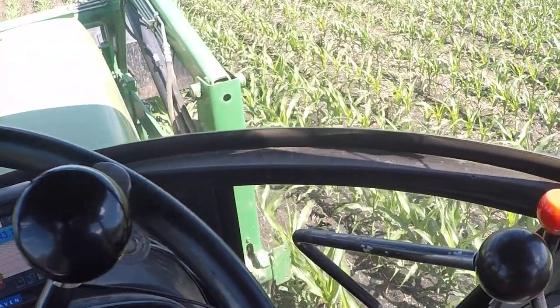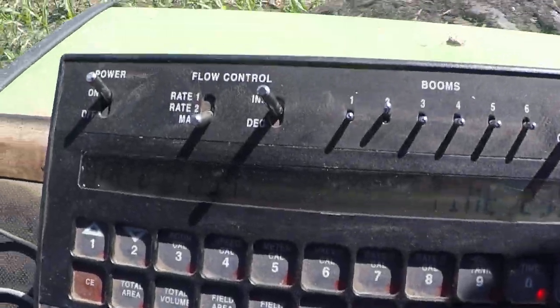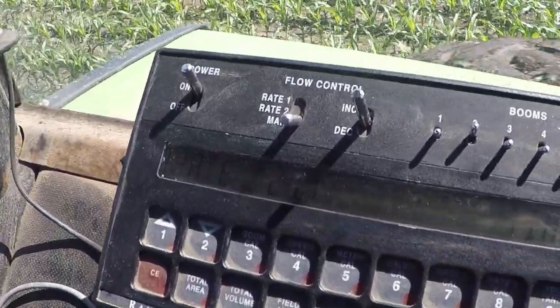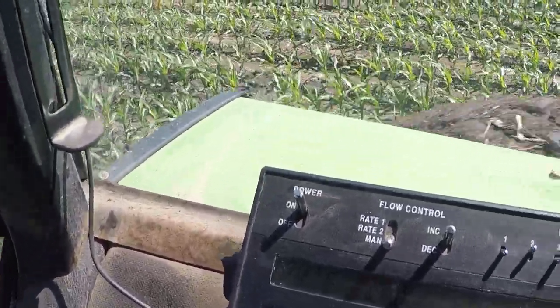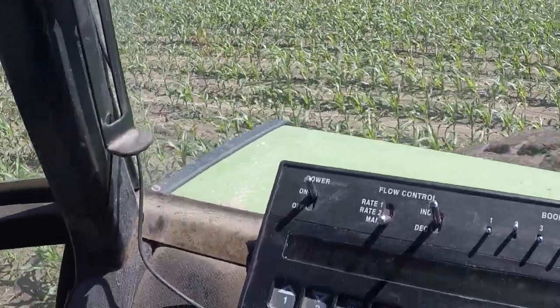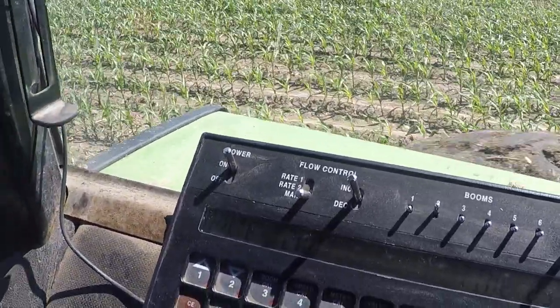See, you get her rolling, it takes quite a bit to get her rolling. Throw on your master switch, it starts pumping. We're running at like 5.3 miles an hour. That's putting her down at like 20 gallons an acre. I think I had like 1450 on this morning when I left. I got 43 acres through, so I might be a little light right now even, so I don't know if this thing is right or not.